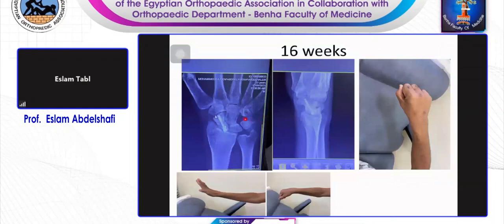These are AP and lateral views, and the patient has a good range of motion and returned to his activities prior to the operation. He was a manual worker, usually lifting about 15 to 20 kilograms and using a hammer, and was satisfied.